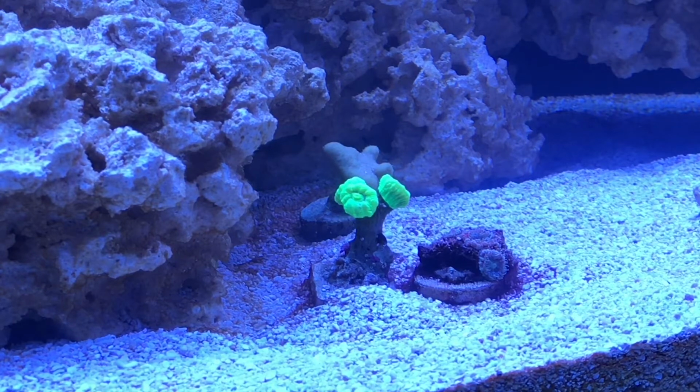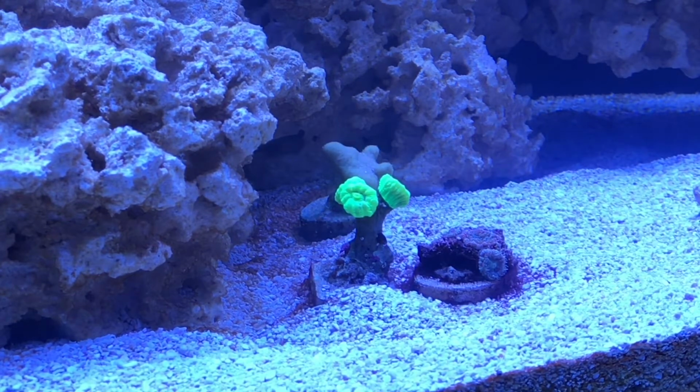I got my acan right next to that. Now, this thing has been through hell and back. It's almost died like 3 times in the nano tank. The reasons, I have no clue. That was the only coral that was kind of going through a spell off and on, but it's rebounding. It's coming back pretty good.